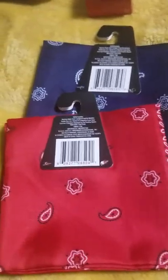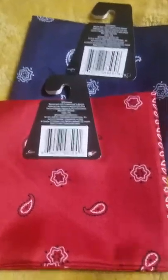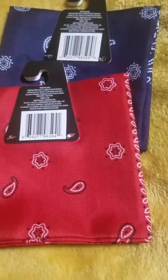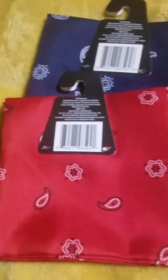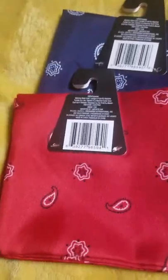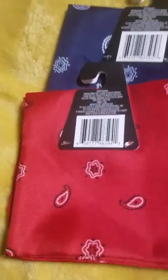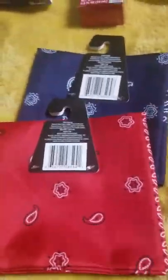Not bad, right? And you can also use it for something, I think they call it, what's that word? Cordage? Yeah, cordage. You can either tear off strips of this thing, or you can use the whole thing twisted into a cord. So that's my take on the bandanas.